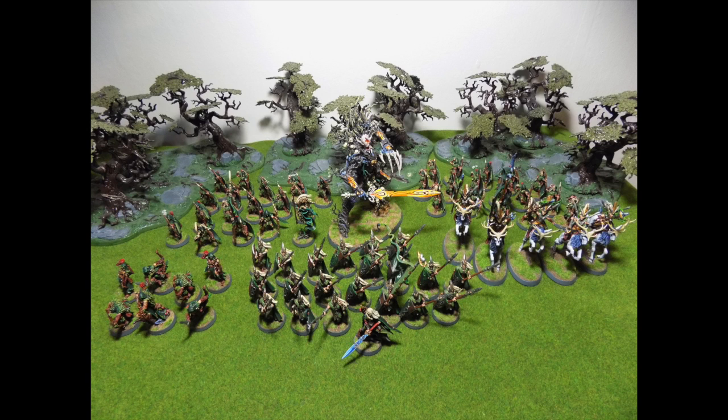So this is my Wanderer, or former Wood Elf, army, and it's what I've built up over the last 6 months. I started this in, I guess, September. Actually, I guess the first month would have been October of 2015. And so this was through the Budget of Sigmar.